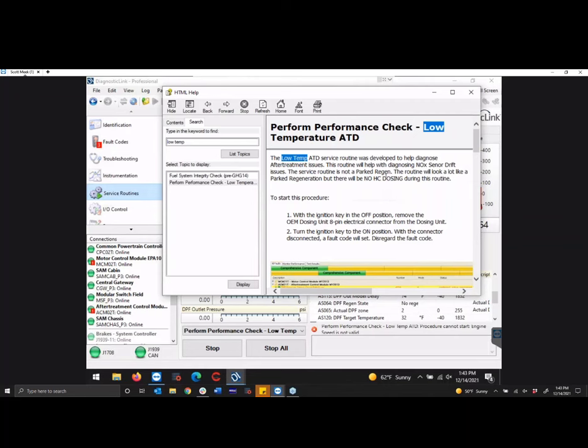But here, basically what this test is for, and it's really nice, it allows you to run a regeneration, but it's not a normal regeneration. Basically what this test is designed to really help you with is to test your NOx sensors. And so how does it do that? Well, it tells you that you have to disconnect your DEF doser. So it's very specific in that. Most people forget that step. But you're going to want to disconnect your DEF doser.